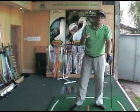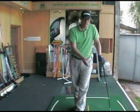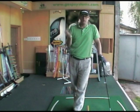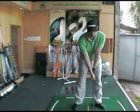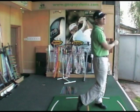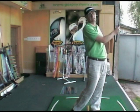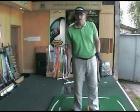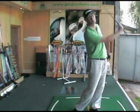But don't stop committing to your shots. Don't think you have to slow down as you come into the point of impact. The object of golf, you've got to remember, is to hit the golf ball. So you always need this element of a hit through the bottom. Now that doesn't mean throwing yourself at it, but it does mean the club needs to be increasing its speed. 83.4 miles per hour. Thank you, TrackMan. So the club head needs to be increasing its speed as it comes through at the bottom.